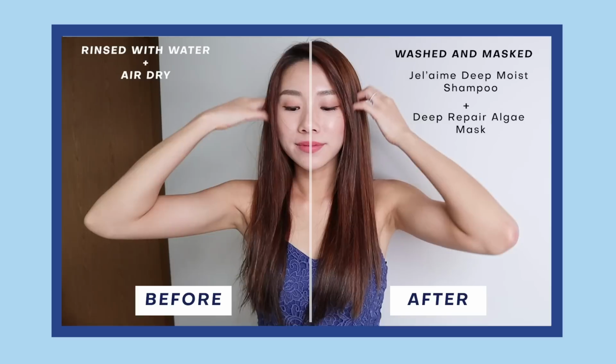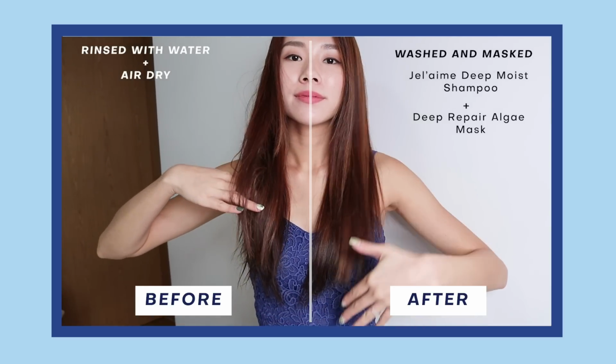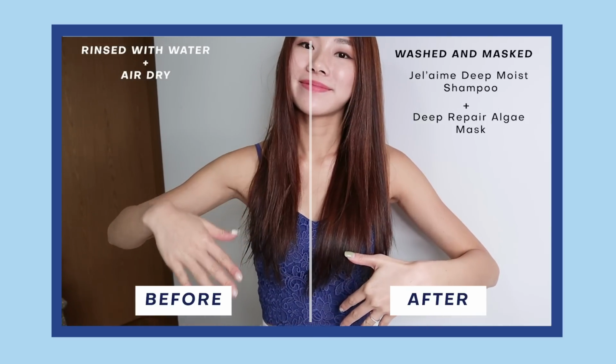The results don't show as much visually compared to how soft it feels. Like I can significantly feel the difference between the two. I'm just gonna run my fingers through these two sides of my hair and show you guys how soft it is. Yeah, I really like it. I think this one deserves a thumbs up and recommendations from me. It just made my hair feel so smooth and soft and really shiny and silky as well.